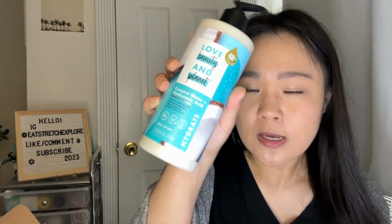So this is Love, Beauty, and Planet 48-hour hydration, coconut water and hyaluronic acid body lotion. This one is hydrate with 10% vitamin enriched beauty blend, replenishes, deeply hydrates, and strengthens skin's barrier. And this is going to be hyaluronic acid and vitamin B3 enriched beauty blend with fresh coconut water. So I'm actually kind of concerned about this. I'm semi-allergic to coconut again, so I'm not sure if I'm going to be able to use this. It smells very coconutty. It smells like shampoo actually. I might ask my friend to try this out for me because again, I don't want to get super itchy. I don't like dye or anything. It just makes my skin very itchy.